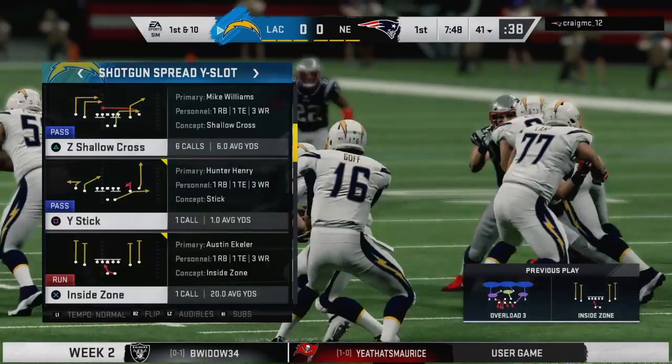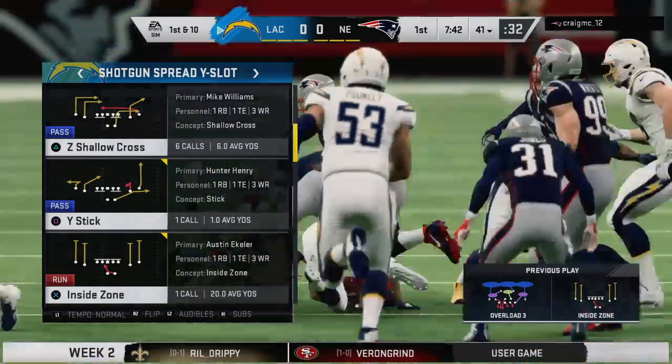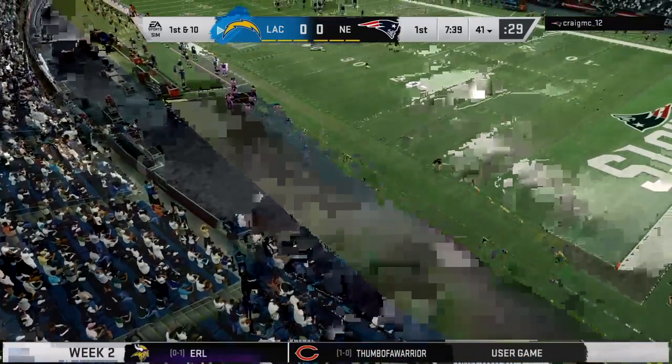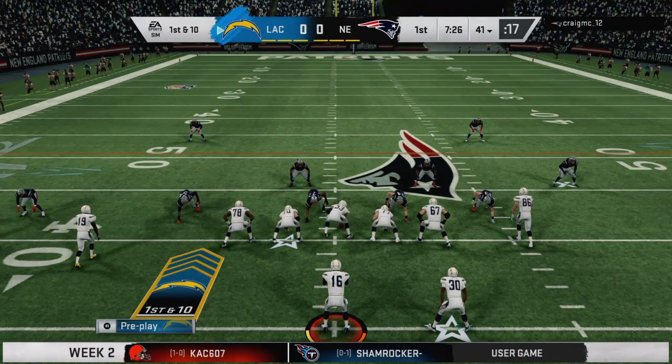He's taken down. Devin McCourty on the tackle. It's a gain of 20. First down, Chargers. One play has him up past the 40 already, and another 1st and 10.